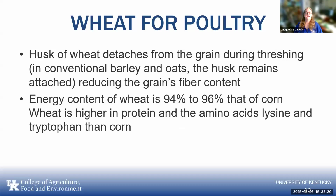The husk of wheat detaches from the grain when it's being harvested or threshing. In conventional barley and oats, which we'll talk about shortly, the husk remains attached. So since wheat loses that husk as it's harvested, it has lower fiber content than barley and oats. The energy content of wheat is 94 to 96% of that of corn. Wheat is higher in protein and the amino acids lysine and tryptophan than corn, so they can balance each other off.